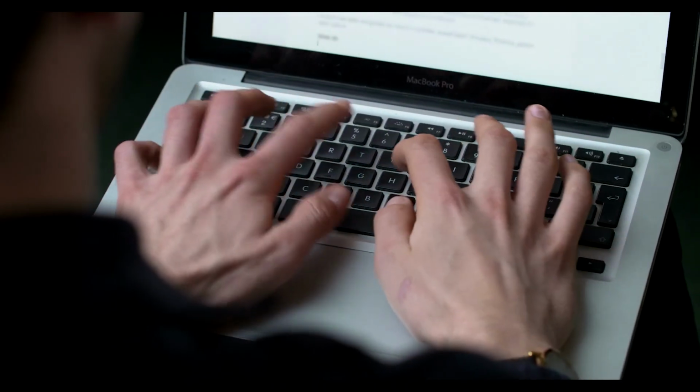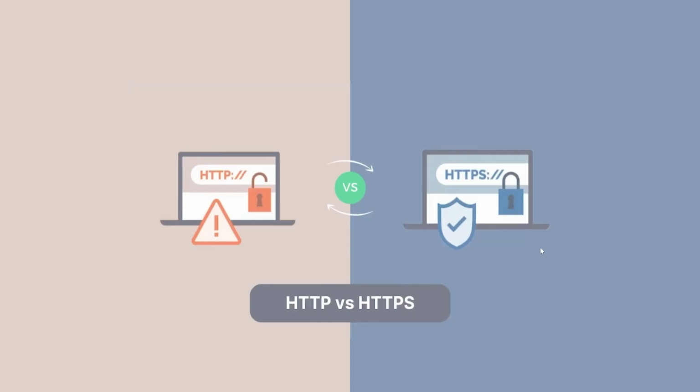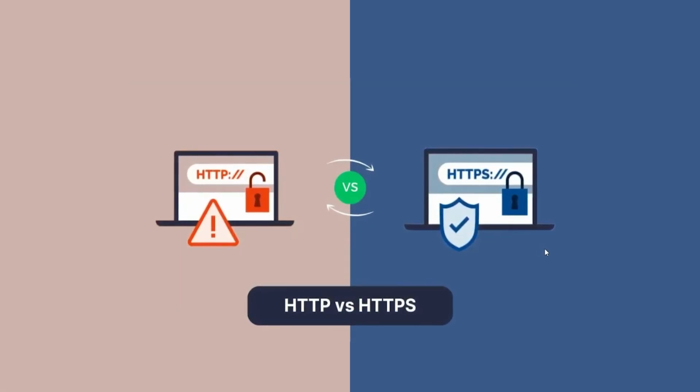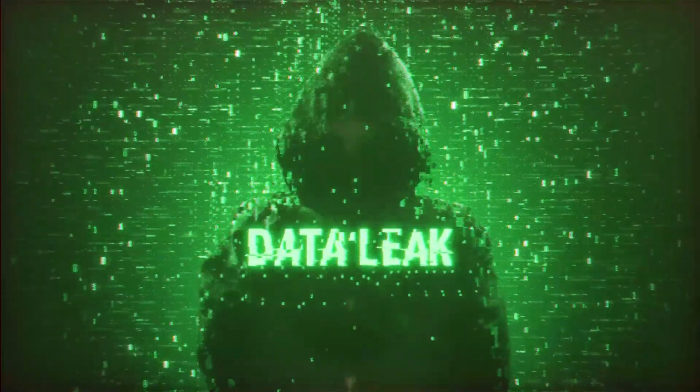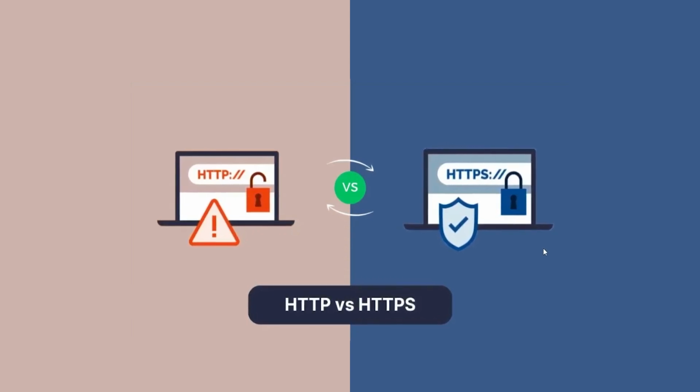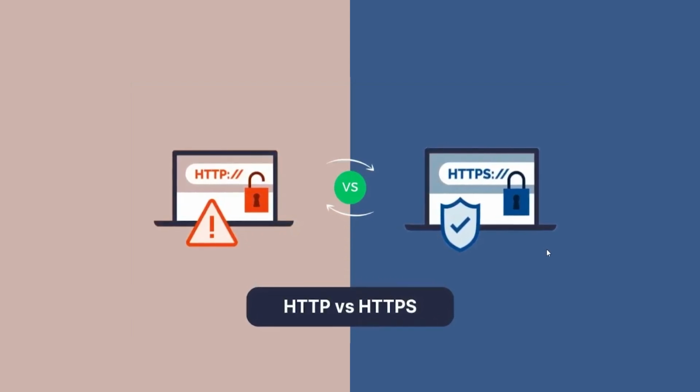On the other hand, if you are connecting to a website that starts with HTTP, that information is going to be unprotected, it's going to be vulnerable, and even with a VPN, you're going to be at risk for a serious data leak. Entering sensitive information into an HTTP website is not that far away from just posting it online for everybody to see.